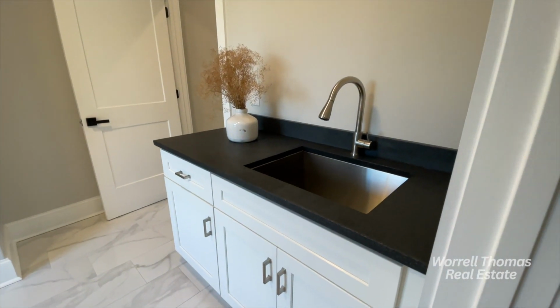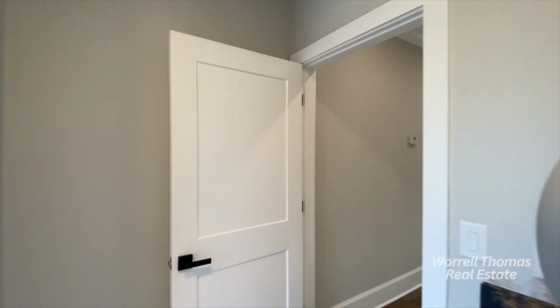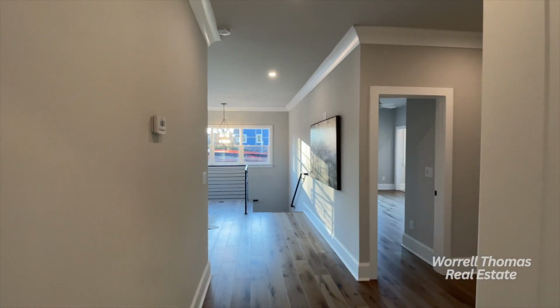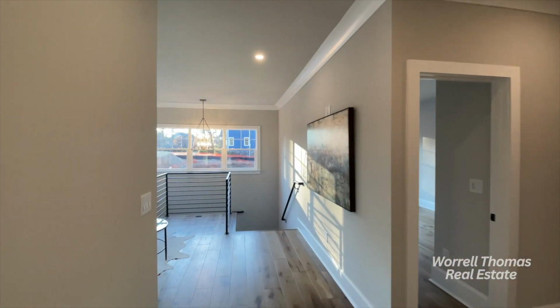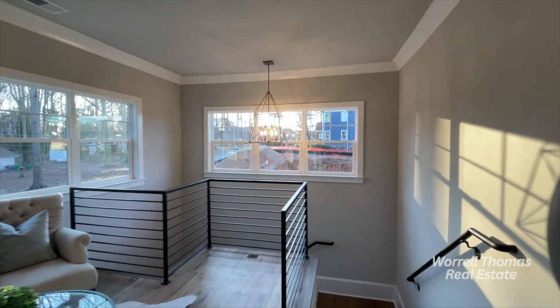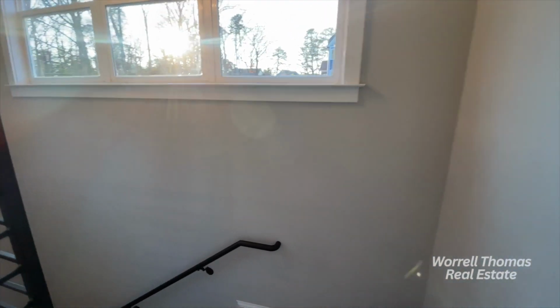You do get a sink in here. I know a lot of people want a sink in their laundry room. So it pretty much has everything that you would want outside of the house. And that pretty much wraps up the upstairs area. Again, I really love it. Just get a second look at that loft area. And then we'll head downstairs and we're gonna check out that massive basement.